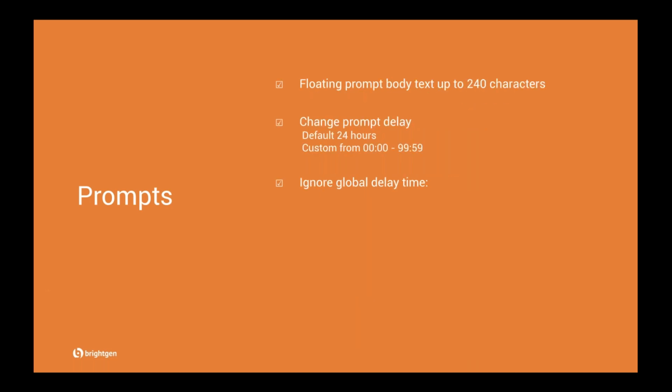The floating prompt body text can now contain up to 240 characters, and you can also change the global prompt delay time to make them appear more frequently or to space them out a bit more. So the default is no more than once every 24 hours, but you can change this to between 0 and just under 100 hours. I'm not sure what happens if you put it in 0.